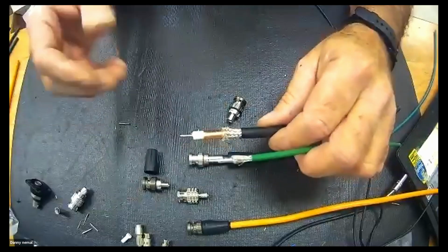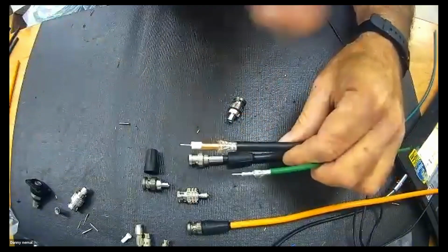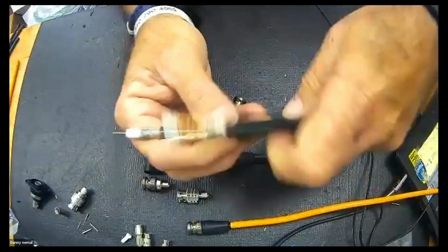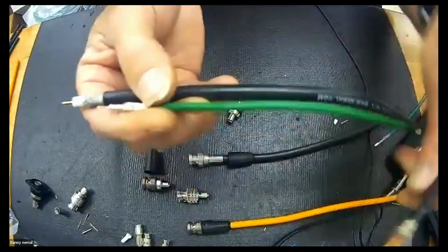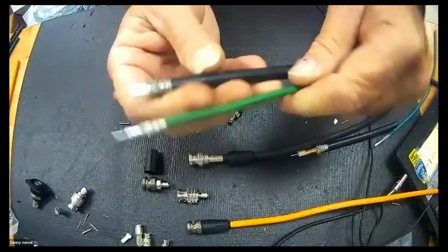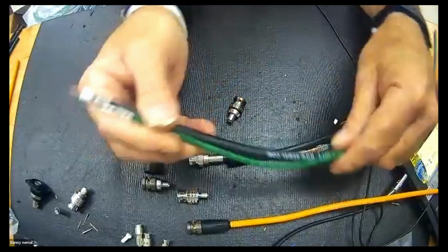I'd say Canare's got a mid-size and a full-size. This is an RG7. Belden's still doing its mini, mid, and full-size RG6. RG7, if you don't know the difference, is considerably different. That is an 1855 size at 0.159, and then we're out here at RG7, which has a 16-gauge solid center. We're just buying some distance here on our runs, that's all.